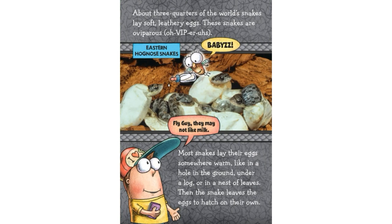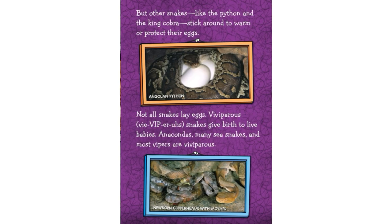About 3/4 of the world's snakes lay soft, leathery eggs. These snakes are oviparous. There's the eastern hognose snake. Fly Guy is saying "babies" and trying to give them a bottle. But it says, Fly Guy, they may not like milk. Most snakes lay their eggs somewhere warm, like in a hole in the ground, under a log, or in a nest of leaves. Then the snake leaves the eggs to hatch on their own.